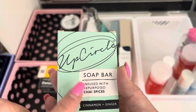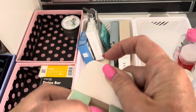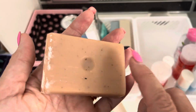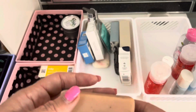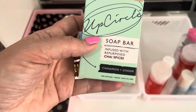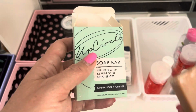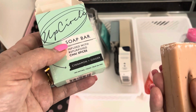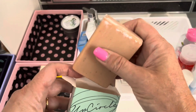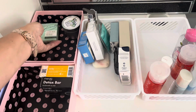This I had in my 50 Shades of Green last year. I didn't really use it that much, but what I have been using this one for was cleaning my makeup brushes, because it had a little divot in it, and it was really handy to fit my brushes in there. It has got a bit funny now though, and to be honest, I'm not that fond of the fragrance. It's cinnamon and ginger, but it just smells really spicy. I think if you like your pumpkin lattes, and it's not an awful smell, but it's not one I'd want on my face if I was using it as a face soap. It's okay for my brushes, but I think I'm going to declutter that one. I've had it for ages. It has been open and used, and I clearly don't wash my brushes enough. Let's declutter that.